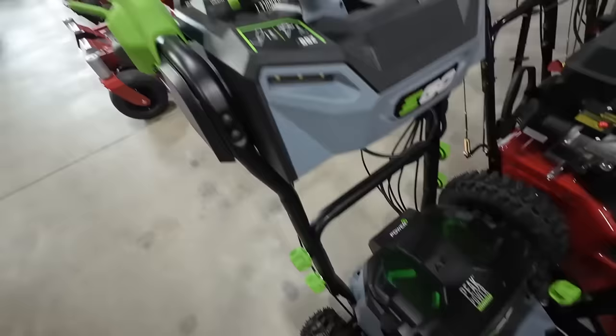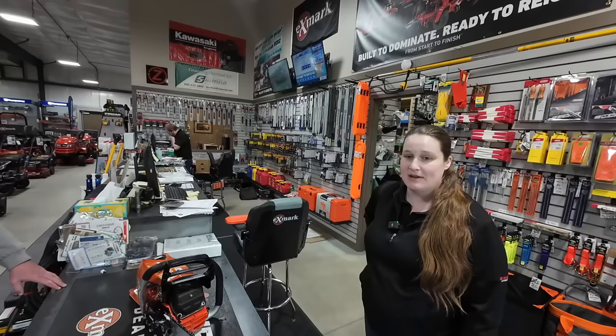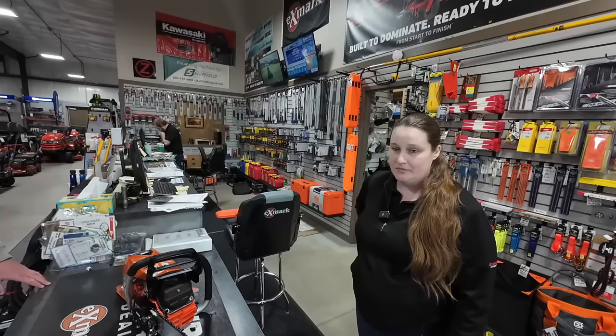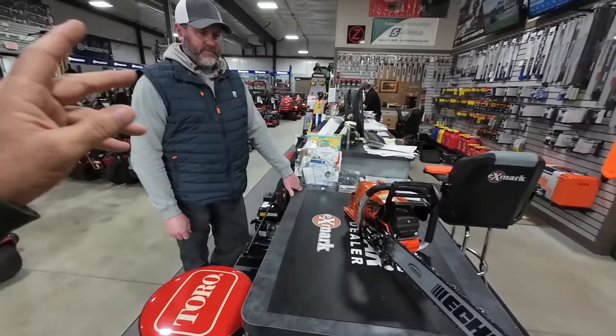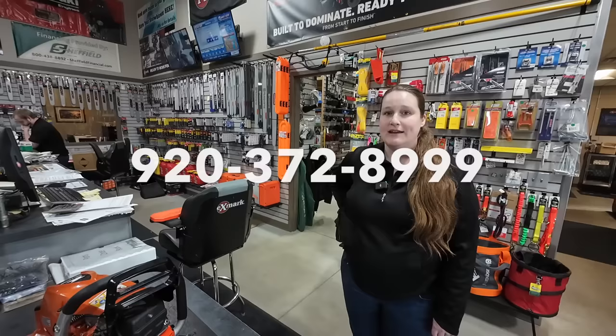Very nice. Awesome. So what's your address here? We're at 401 East Evergreen Drive, and it's a Kaukauna zip code, but we're just off the highway in Little Chute, pretty accessible from any direction. And do you guys ship stuff out if people want to order? They can order right from here and get stuff shipped out. So for anybody that wants equipment you can't find in your area, if you're in the middle of nowhere, you guys will ship it out. Give us a call. Awesome. So what is your number? It's 920-372-8999. There you go, and I'll put that on the screen so they can look it up.